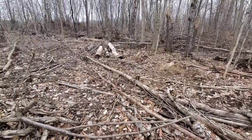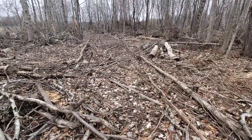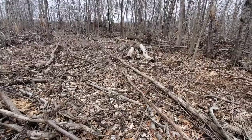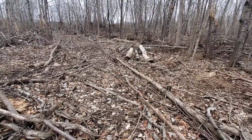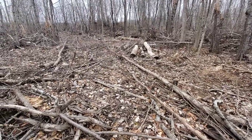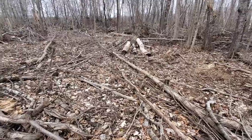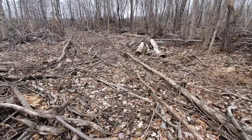But this is what we think of when we think of grouse habitat, just aspen slash, because grouse live in that aspen region. That's their primary food source in the winter, and it's what they need to survive, and we have a lot of aspen the further north we get in Minnesota.